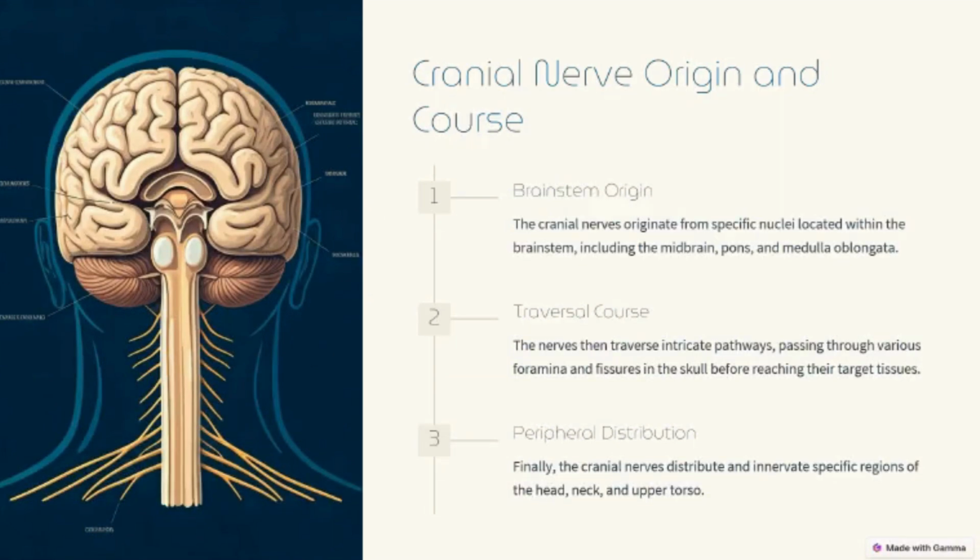So here are the origin and the course. Let's talk about their origin. Cranial nerves can emerge from the brain itself or the brainstem. The first two nerves, the olfactory and optic nerve, originate from the cerebrum, whereas the rest come from various levels of the brainstem. Brainstem origin: the cranial nerves originate from specific nuclei which are located within the brainstem, including the midbrain, pons and medulla.